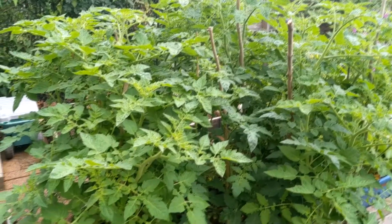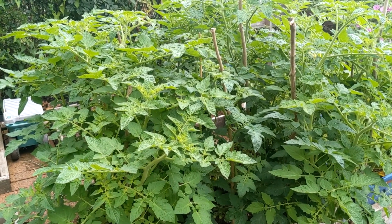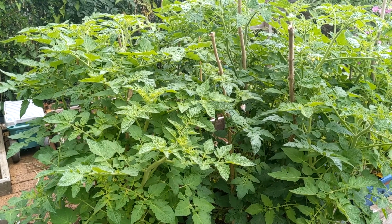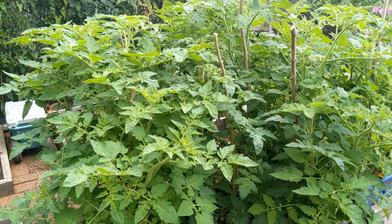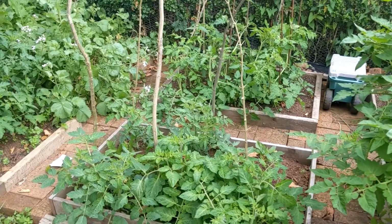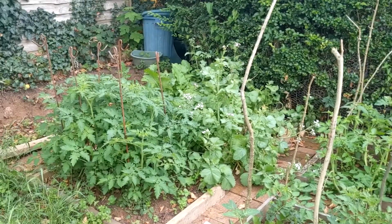So I'm in my back garden. I'm going to be taming the tomato plants and tying them in. So I did tame these in this bed, these tomato plants, about a week and a half ago, but I think I need to thin them again. And these 2 beds need tying in, and that one.